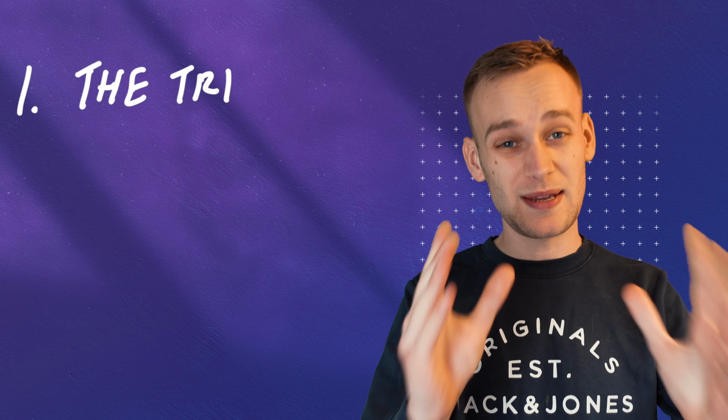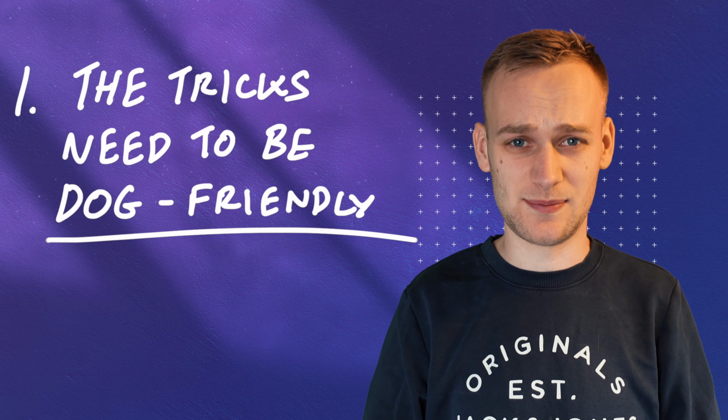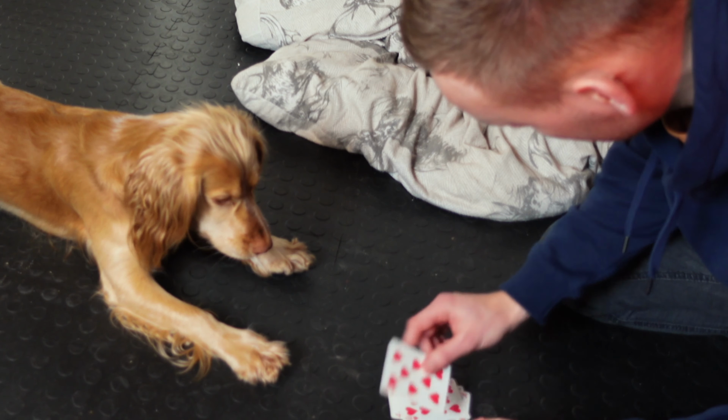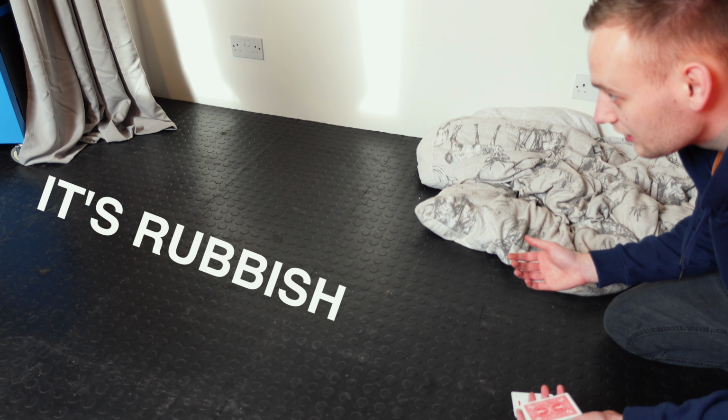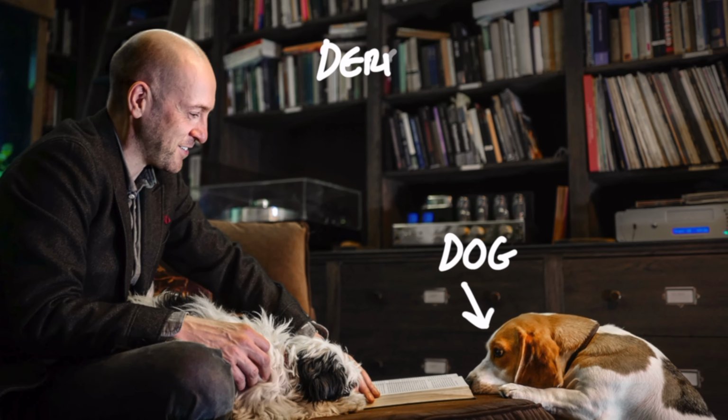So to get the most out of this concept, I think we need to establish some ground rules. The tricks need to be dog friendly. I don't think anyone's expecting him to understand the card trick. The tricks need to be quick. Basically, if it can be done on a TikTok, it can be done on a dog. Same attention span. And the tricks need to be visual. A mind-reading mentalism routine ain't gonna cut it in the canine world. We're dealing with a dog here, not Derren Brown.